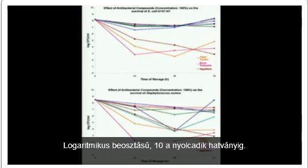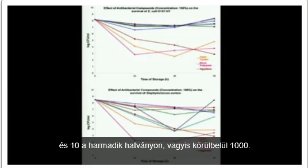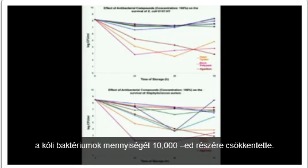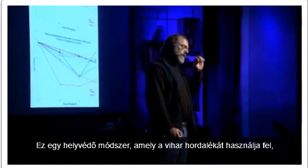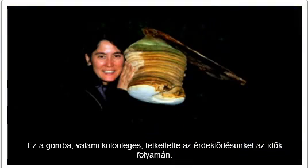This is a logarithmic scale, 10 to the 8th power. There's more than 100 million colonies per gram. And 10 to the 3rd power is around 1,000. In 48 hours to 72 hours, these three mushroom species reduce the amount of coliform bacteria 10,000 times. Think of the implications. This is a space-conservative method that uses storm debris, and we can be guaranteed that we'll have storms every year. So this one mushroom in particular has drawn our interest over time.